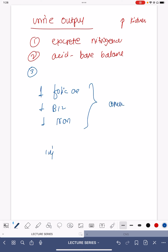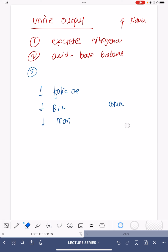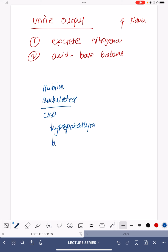That is the reason why we always consider injection erythropoietin. That can be once a week or once a month or every 15 days till the hemoglobin reaches around 10 gram percent. So erythropoietin resistance is also very common in these CKD patients. So anemia is very common. The next problem is osteoporosis. These patients very commonly have very poor appetite, very poor mobility. They don't do exercises. They are not ambulated, and because of the CKD, they have hyperparathyroidism that causes significant bone resorption.